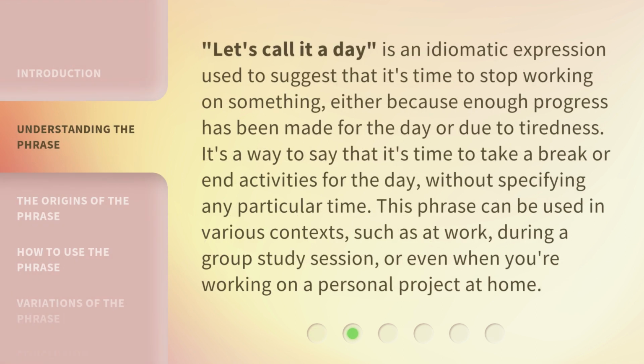Let's call it a day is an idiomatic expression used to suggest that it's time to stop working on something, either because enough progress has been made for the day or due to tiredness. It's a way to say that it's time to take a break or end activities for the day, without specifying any particular time. This phrase can be used in various contexts, such as at work, during a group study session, or even when you're working on a personal project at home.